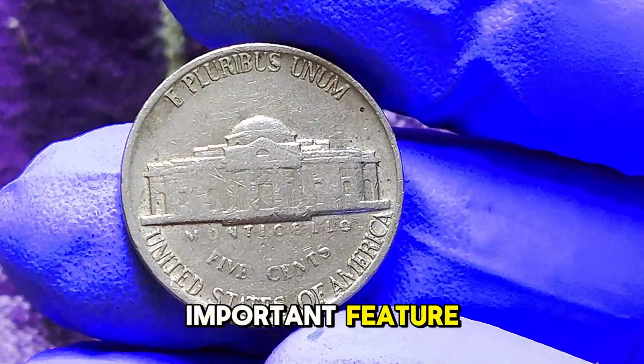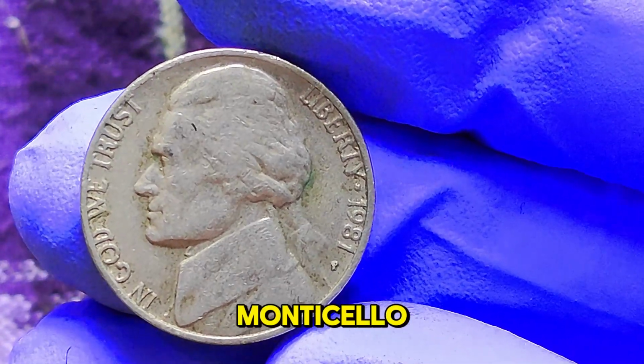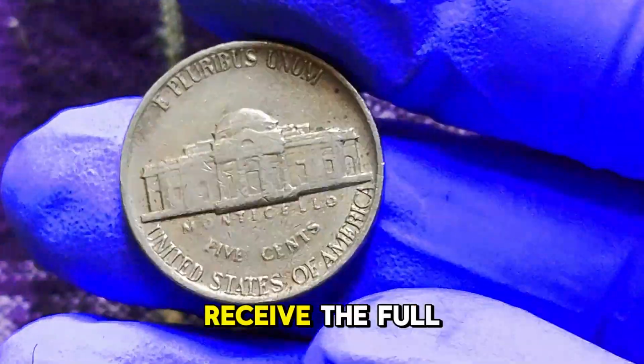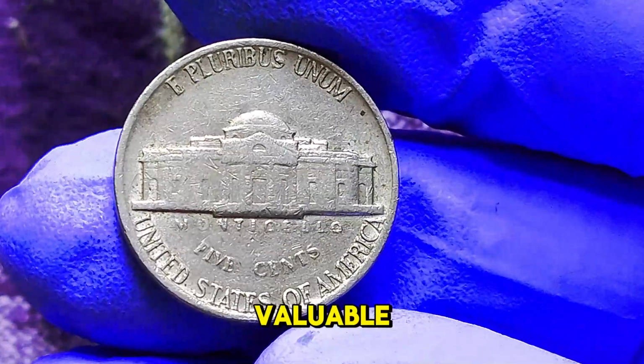One important feature collectors look for on Jefferson nickels is called full steps. This refers to the steps on Monticello, on the reverse side of the coin. If all 5 or 6 steps are clearly visible without any interruptions or flattening, the coin may receive the full steps designation from a grading service. Coins with full steps are scarcer and often more valuable.